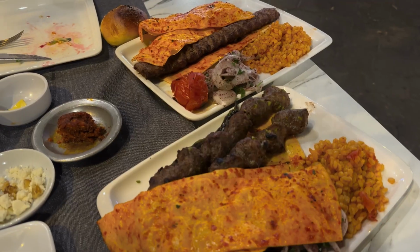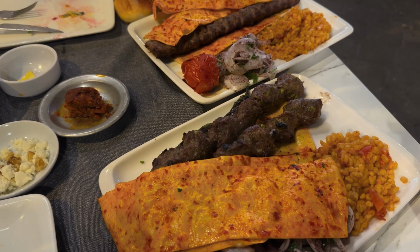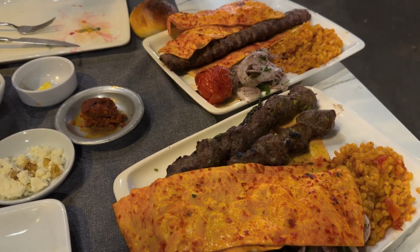Wow. Here is the food. So they are both kebab, but different spices, I would say. One has even pistachio, this one, as you can see.